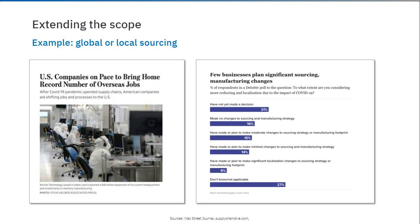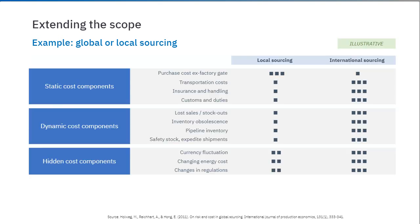But then we also have another piece of evidence from a survey where actually the majority of companies say that either they have made no decision or they actually are not planning to do anything. And so the question is, okay, should we actually pursue nearshoring? Should we change things in view of what the pandemic has told us, and how do we actually quantify the effects of these decisions?